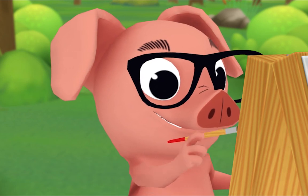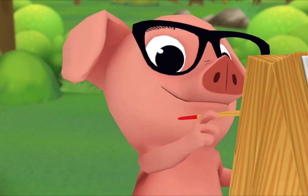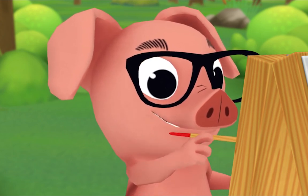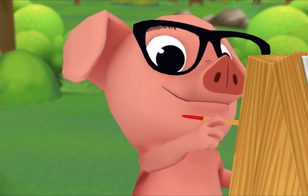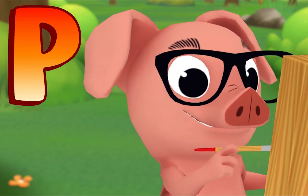Pig is painting! Listen! P-p-painting! What letter do you hear? P! Perfect!